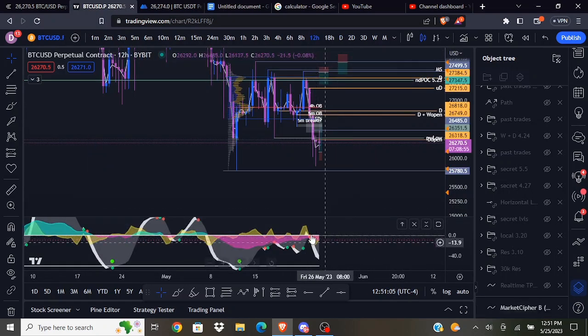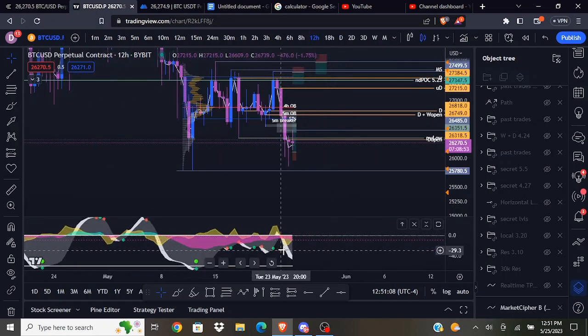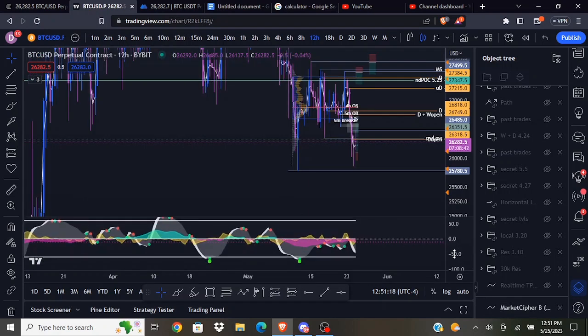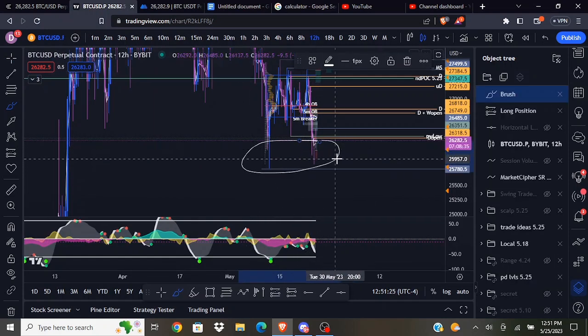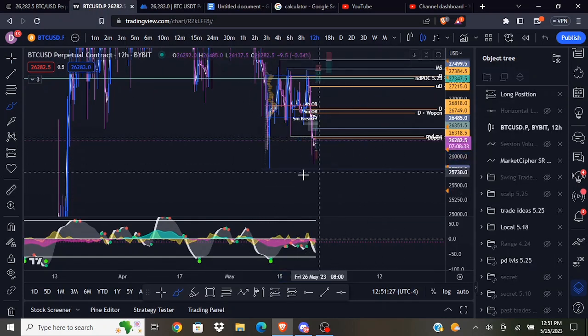The 12 hour is a little uncertain, I'd say. The VWAP's starting to curve back to the upside, but the money flow is starting to turn back to the downside. So all in all, I'd say it's not looking super optimistic for this being a significant low, at least in my opinion.